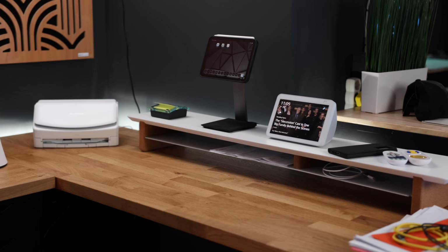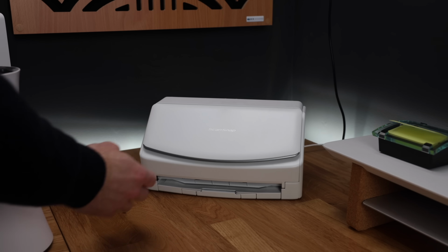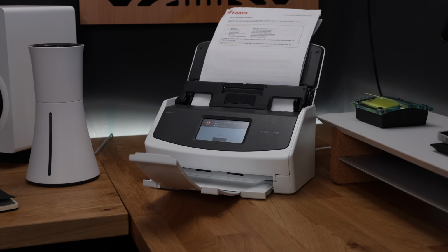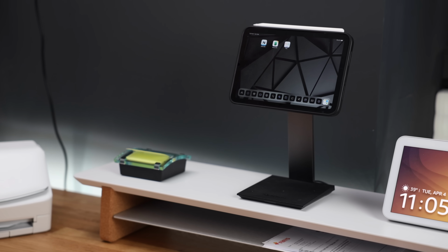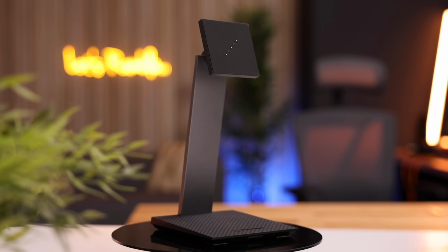But it now serves as an actual shelf on the L-shaped part of my desk, where we find a few more accessories. My trusty Fujitsu scanner helps me stay paperless, scans everything from receipts to full stacks of double-sided paper. Next to it, there is this charging stand by Pitaka, which is really cool because Pitaka found a way to make the iPad charge wirelessly.